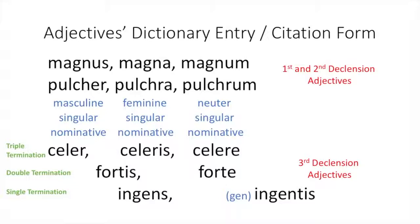Finally, there's the third group, the single termination adjectives, like ingens, ingentis. Ingens is your singular nominative form for masculine, feminine, and neuter noun or adjective forms. And then to make sure we know how to decline the adjective, the dictionary will also list its genitive form, ingentis. Let's talk about how you decline a third declension adjective.